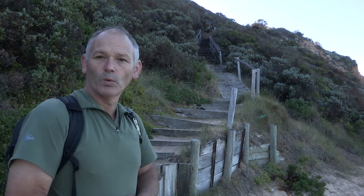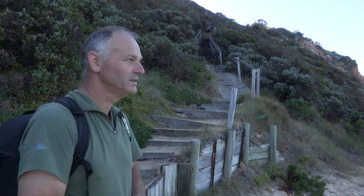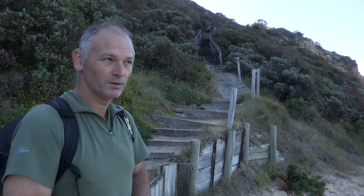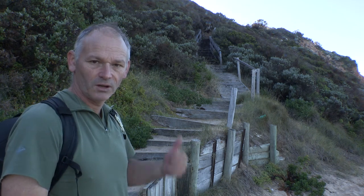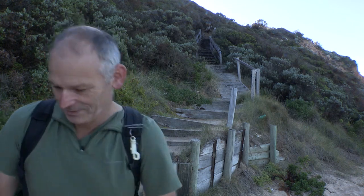If you're gonna come walk down to this beach, it's very private, it's quite quiet. I think the only people who probably use this more than anyone would be the surfers, or skegs like we used to call them when I was a young bloke. Yeah, all right, I've got to climb these steps now. And no, I'm not counting.